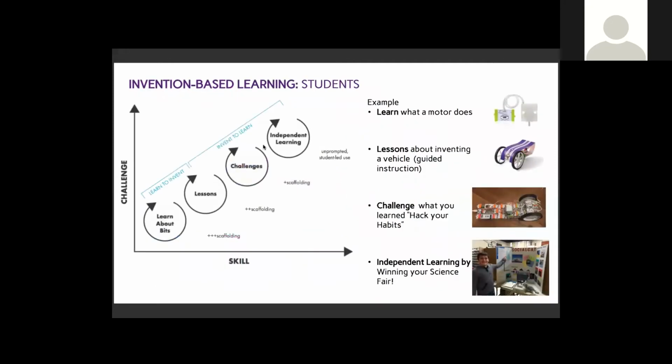And that really revolves around the invention-based learning concept, 21st century learning. So in this view here, we look at the path the student takes from learning about the bits all the way up to independent learning. So an example may be, there may be a lesson to learn about motors and how motors work.